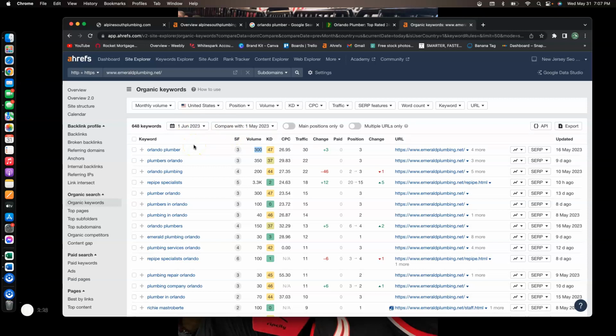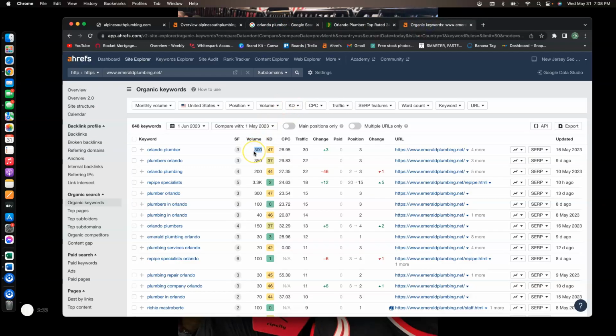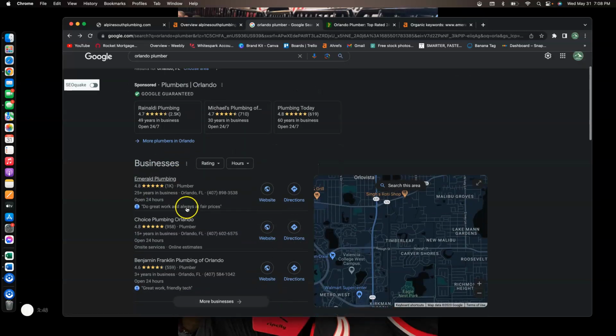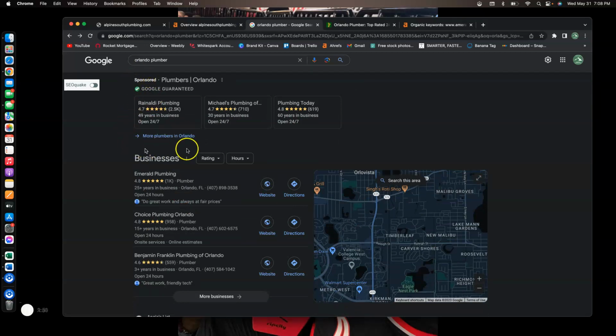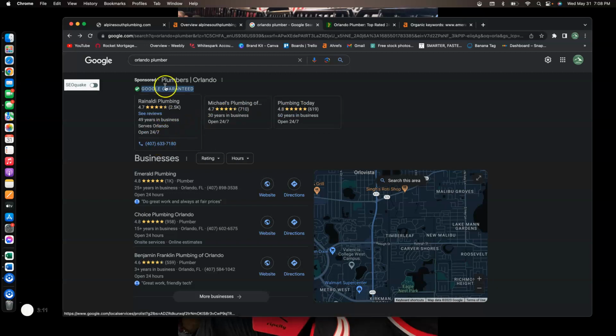Now, let's take Orlando Plumber and go back to this tab. Now that you know the stats here, at least 300 people are searching for this every single month. Let's dive into what people are looking at when they search for Orlando Plumber. We're going to take it section by section. This section here is the Google Guarantee section, or the Google Ads. These companies are paying what is called a cost per click, meaning every time you call them or click on their website, they're going to get charged that cost per click. Depending, the pricing could vary, but they're going to get a call nonetheless, specifically from people that are needing their services. This is why they're called buyer intent.